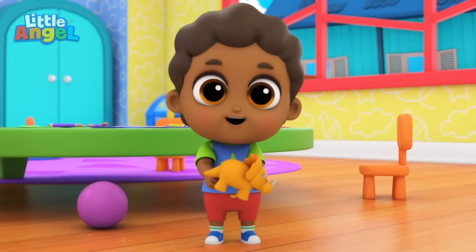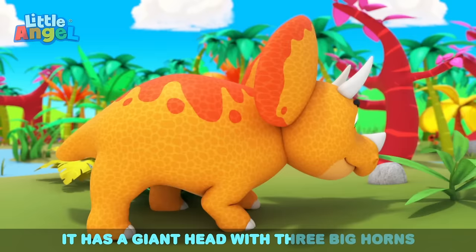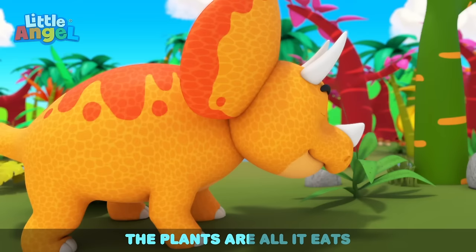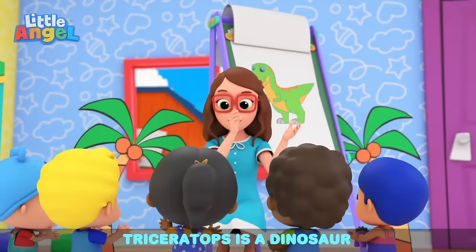Triceratops is a dinosaur. It has a giant head with three big horns. The plants are all it eats when it's hungry for some treats. Triceratops is a dinosaur.